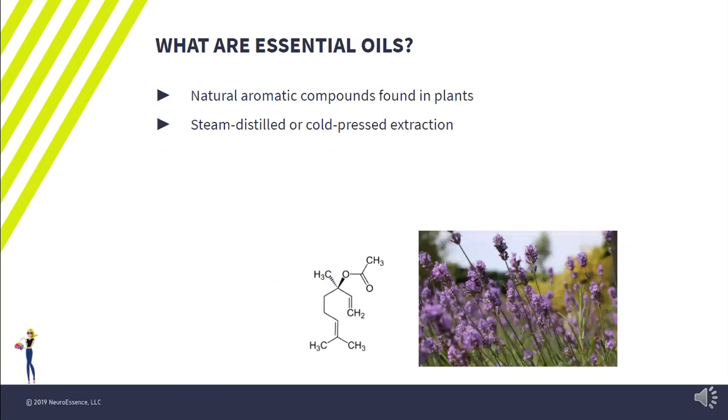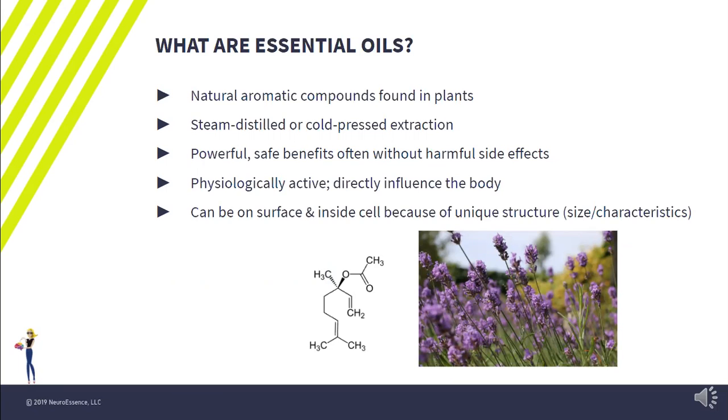So what are essential oils? When you walk past a plant and you smell that aromatic compound, that is the essential oil. They are very concentrated, and the reason is because they're usually either steam distilled or cold pressed extracted, and this just allows for a lot to go in a very small bottle. So 1 or 2 drops per application is really all you're going to need.